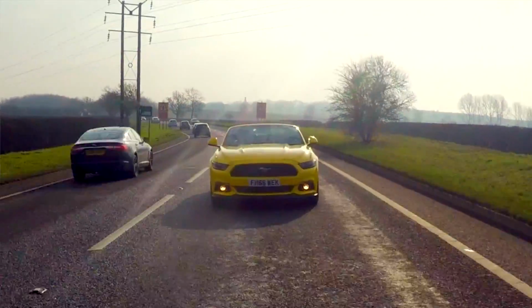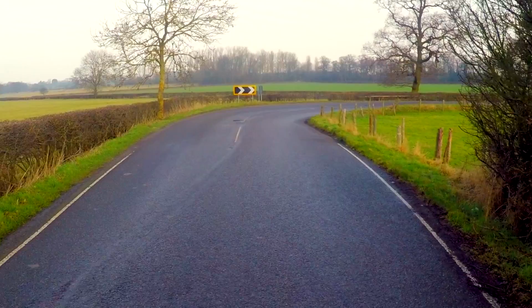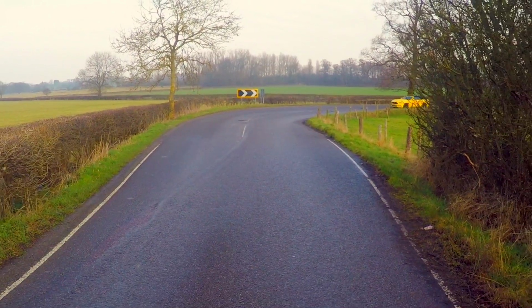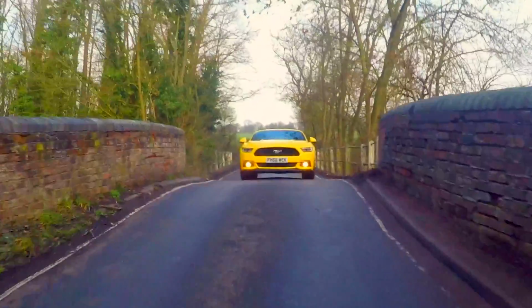Okay, so let's talk about the drive and the handling in this car. As you can imagine, it is quite heavy, the size of 4 adult horses. So it's not going to be nipping around corners, it's not going to be flying into bends, it's not going to be doing anything that you think a snake could do. But essentially it is the real American muscle, and it has improved a lot from older Mustangs, that's for sure.